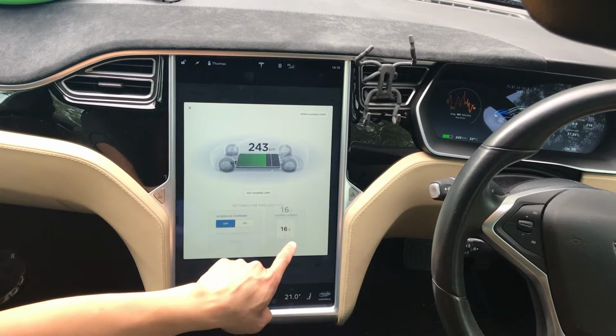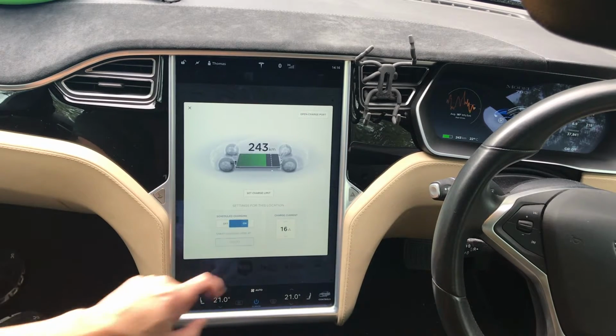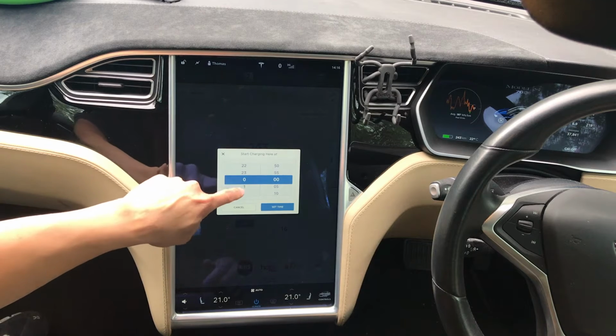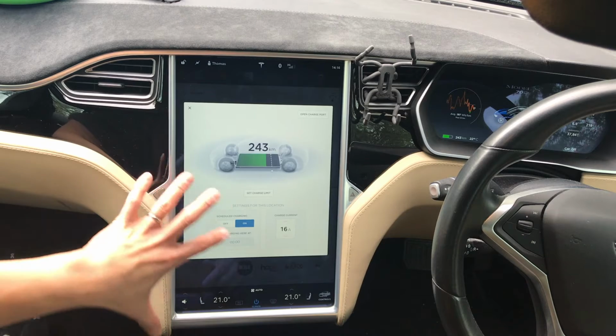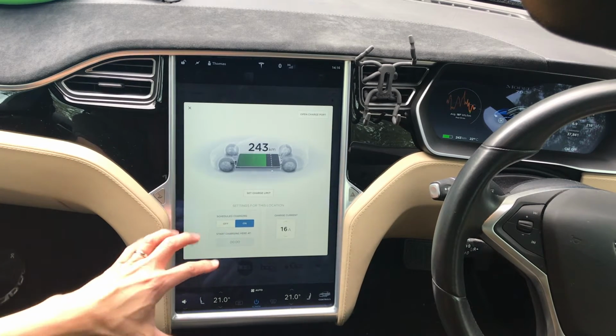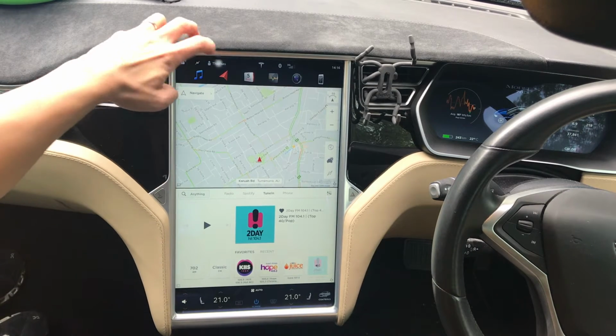Charge current depends on your actual charger, how many amps you want to charge your car at. You can schedule your charging at certain times to take advantage of off-peak charging rates, so you can charge any time of the day you like. And it's geolocated, so it'll remember the location you're at and always remember what time you want to set it at as well.